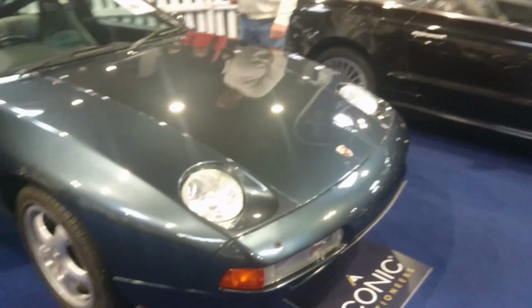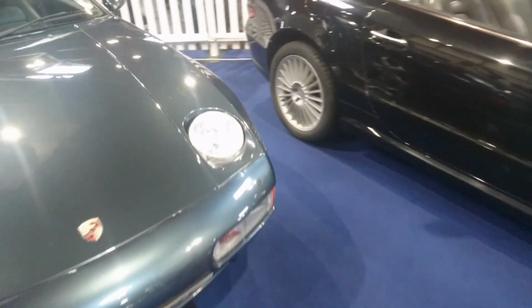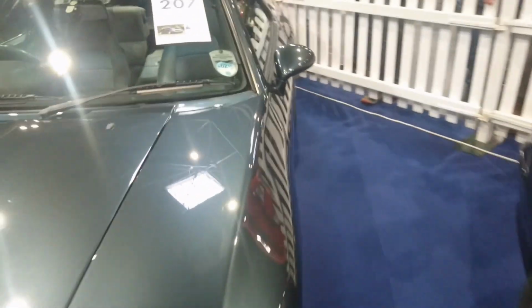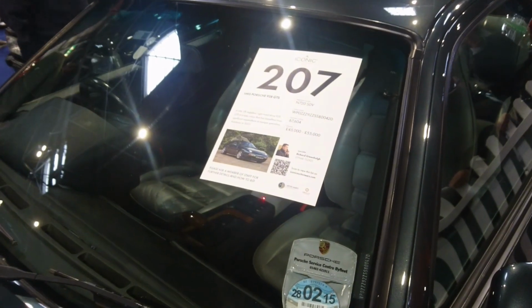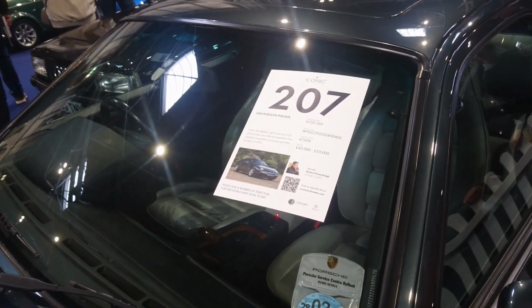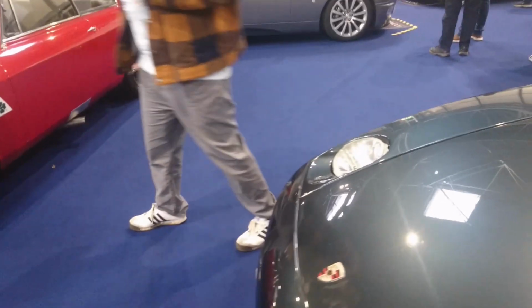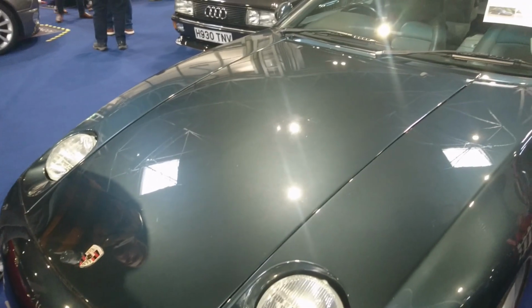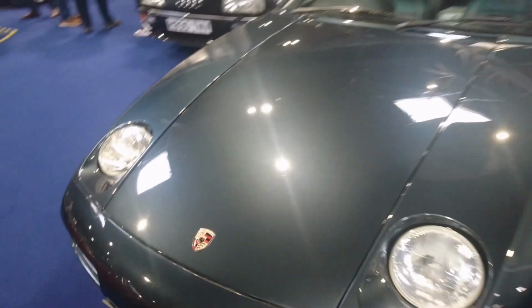Remember 928. Very nice, viewers. It's quite a late one to me, judging by these wheels. Oh, yes, it is. It's one of the very last ones. It's a 95 GTS. Estimate 45 to 55,000 pounds. Obviously, 928 prices are on the rise. I was up to the wheelie days where I bought one of these for, I don't know, like a couple of thousand back in the day.